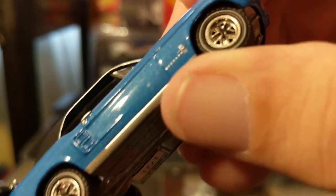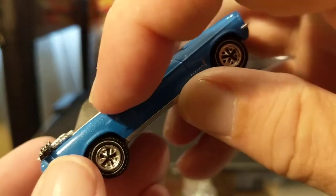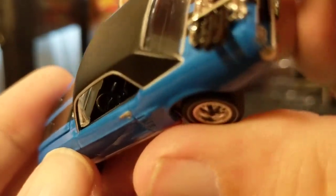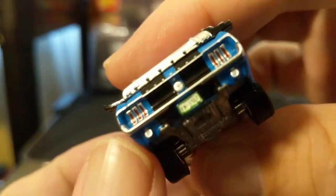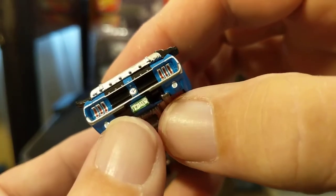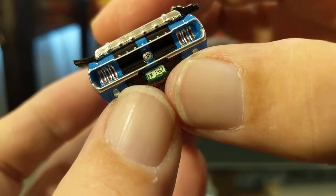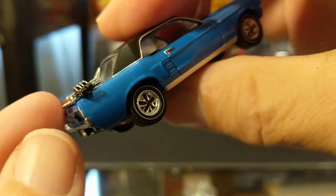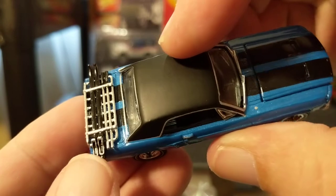Nice tampo work on the badging there. The chrome around the drip rail and the windows, the quarter windows. The side windows are all down. Interior is all just black plastic, but it looks fairly well molded. Windshield wipers, some very nice details. Tampo printed taillights. You've got your backup lights here. You've got your exhaust tips as part of the metal base. You've got a license plate there, FM 1967. Or is it FN? Yeah, FM or FN. So, nice luggage rack here. And you can see that the skis go in sideways.